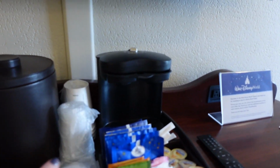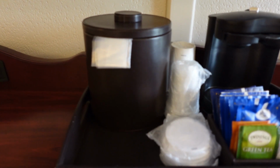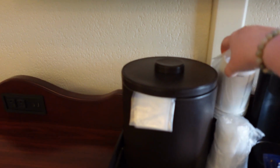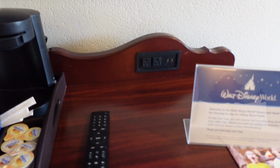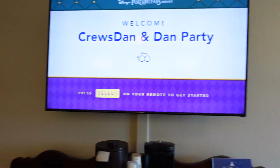So that's nice. Up here you have your little coffee maker here with your coffee and tea. And then you have your ice bucket, and I love these every time. I don't know if it's focusing in good enough, but they are hidden Mickeys on little Mickey heads. Also right up here on top of the dresser, you have two plug-ins and two USBs. Also on the other side you have that as well. So you have a total of four USBs and 4 plug-ins right on top of the dresser. And then of course it welcomes you in.